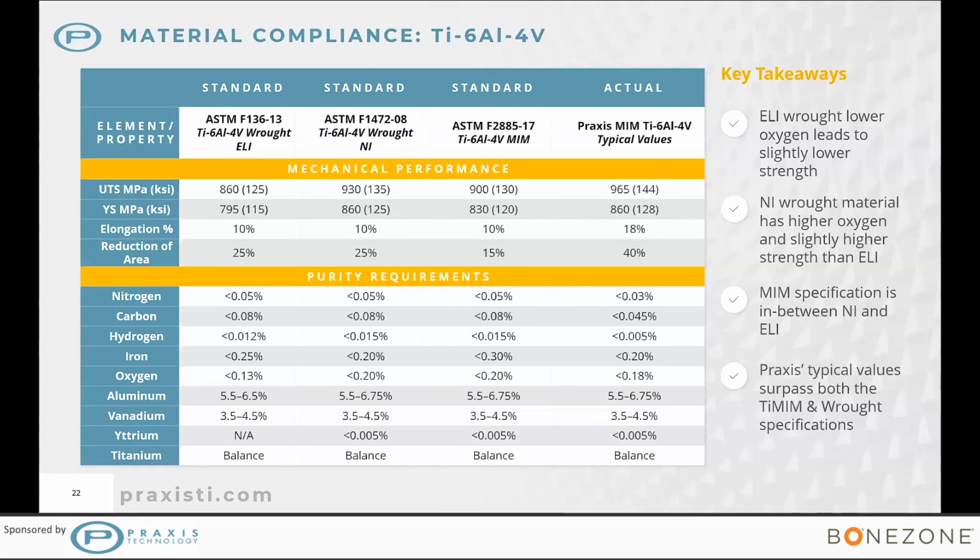When you're looking at a titanium metal injection molding process, there's 2 things that you really want to look at. The first is the yield strength. As you can see, the ASTM specification kind of fits from a yield strength perspective. The MIM spec is kind of nestled between the ELI and the normal interstitial specs. Our typical values exceed all three of those. It ranges from 115 KSI to 125, and the MIM spec is 120.